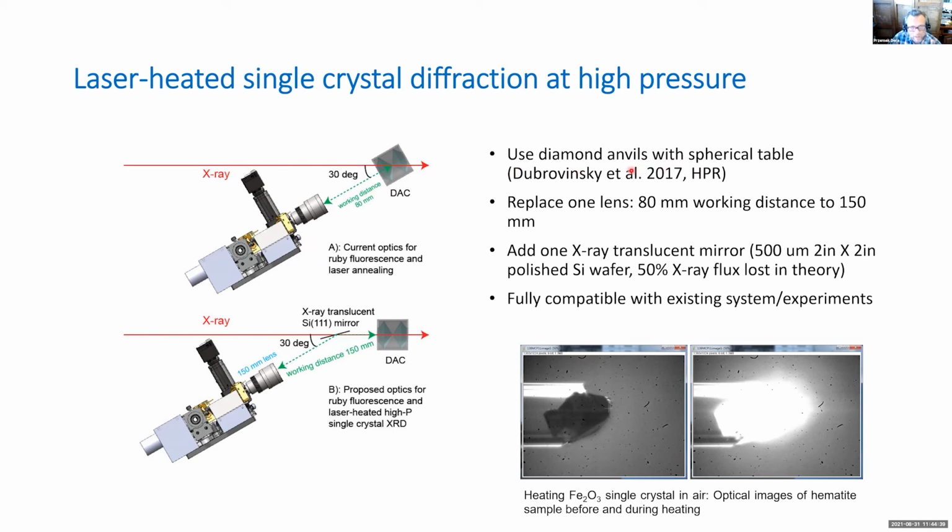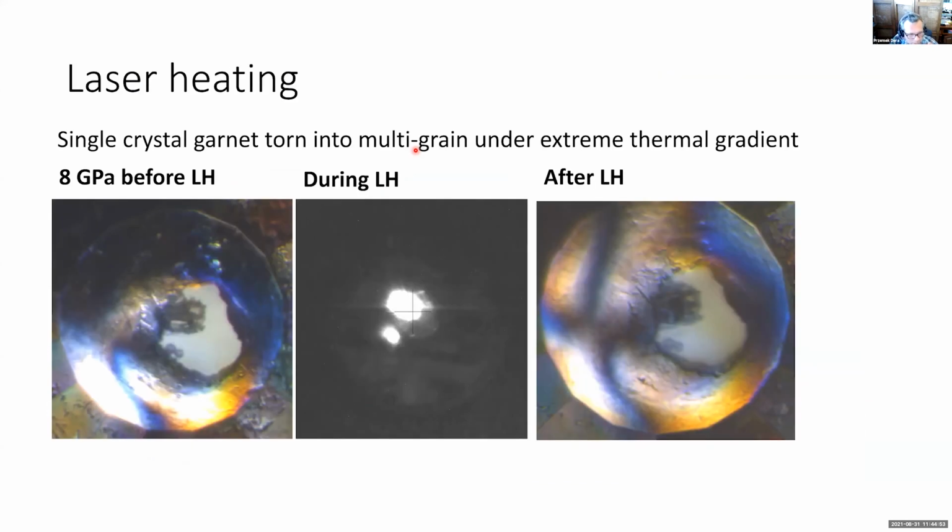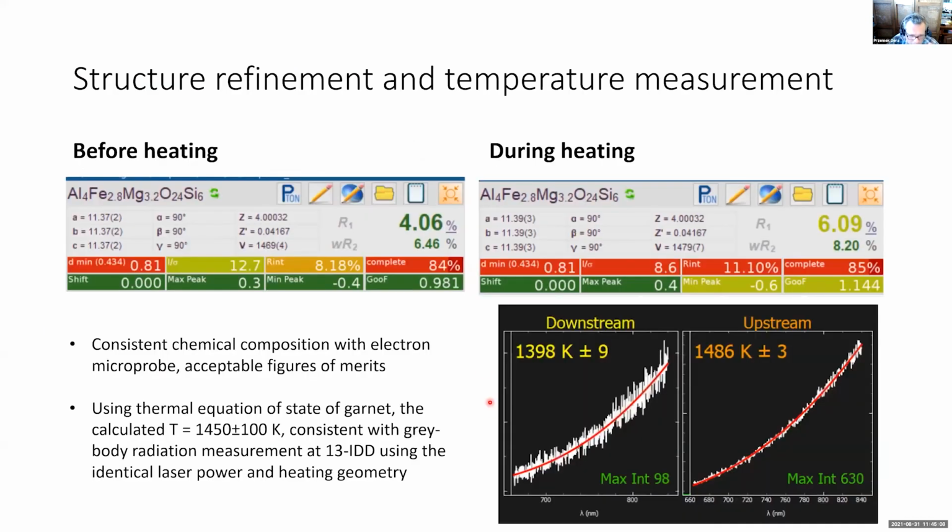The most recent version of this experiment uses the concept that was introduced by Leonid Dubrovinsky in a paper in 2017, where diamonds with regular shape are replaced with diamonds that have spherical tables, which allows us to keep the length of the path of the laser light through the anvil more or less constant, and dramatically improves our ability to heat uniformly and at constant temperature. These are some examples from recent experiments we performed with these new types of anvils on a garnet crystal. You can hold the temperature very stably over the data collection time. You can perform structural determination, determining how bonds respond, how volume responds to these changes in pressure.